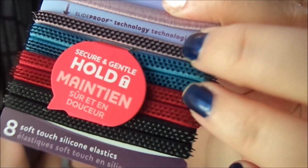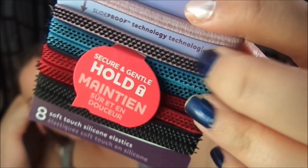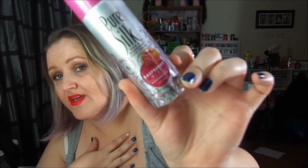First off, we got some Goody slide-proof hair ties, with little grooves on them, which I just cut my hair, if you notice. So I don't know how much good these are going to do me right now, but hey, they're there. Then we got this Pure Silk Rich and Luxurious Shave Cream Raspberry Mist, which I was already using. However, I believe it has sulfate in it, so I had to stop using it. Yep, it's got sulfate in it, so I will give that to one of the girls.